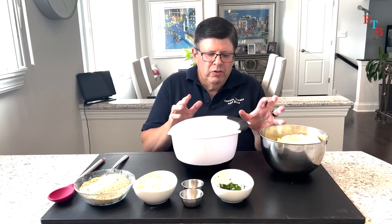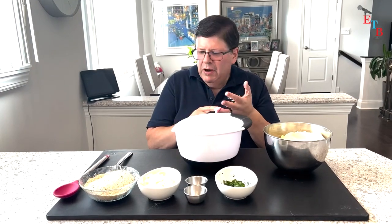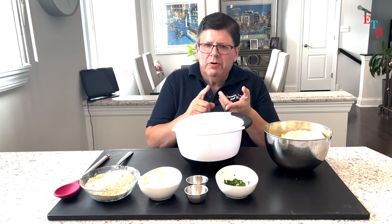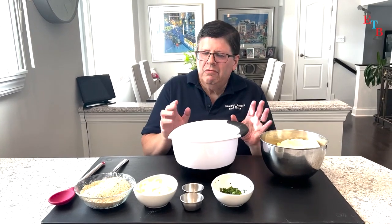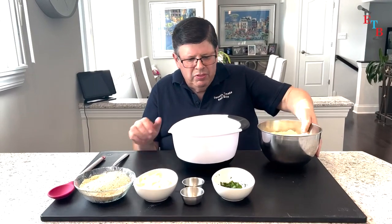And then once they're cooked, what I put in is butter, cream cheese, milk, pepper, salt, onion powder, garlic powder, and just mix it all up. And it makes a really nice mashed potato. So that's what I did here. And then again, I put them in the fridge.